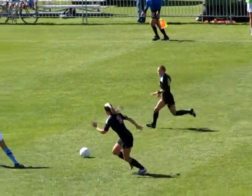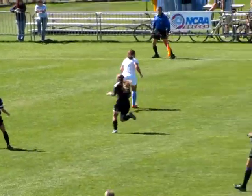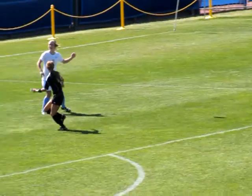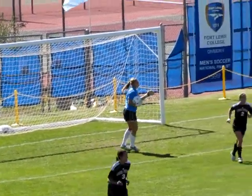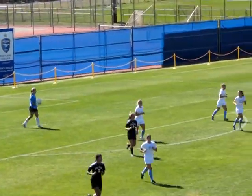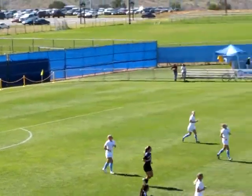Now stolen back by Mesa. They get it one touch forward. Taken away, and a good follow-up defensive move that time. Welcome out of position, but a good move by number 25, and a good save that time by Fort Lewis, as we didn't see that developing. The forward came and split the defenders, but keeper for Fort Lewis equal to it, dived to her right and managed to get both hands on that ball.